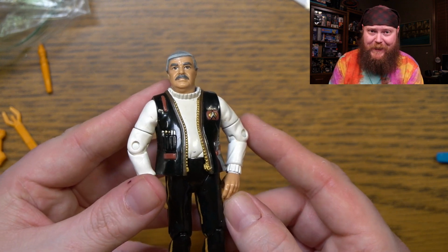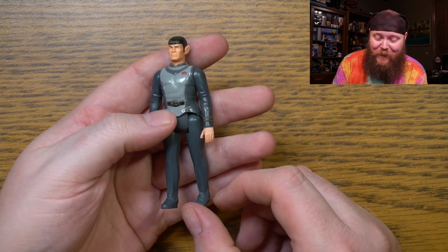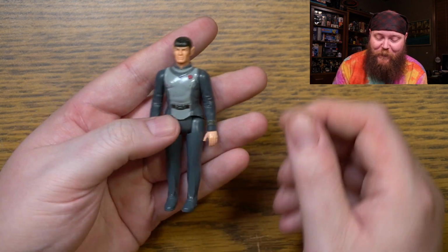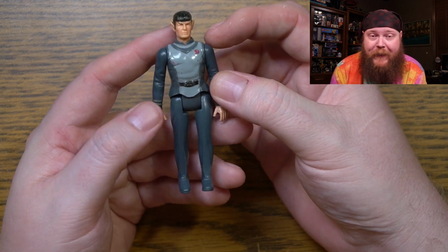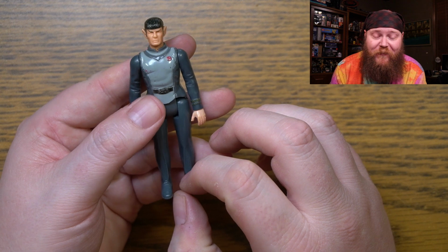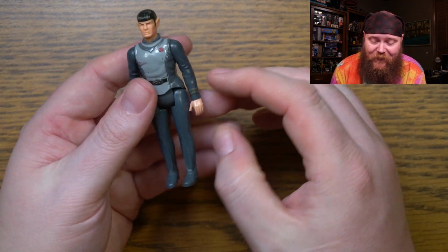Very nice looking Scotty. And the final thing, and probably the most important thing that I picked up, was Spock from Mego. So another figure from the motion picture. It looks great. He does have a little bit of red glitter there on his neck. I don't know why, and I don't really care. Paint on this is pretty darn good. I have seen far worse. It could do with a little bit of touching up here and there, but overall, it's very good.